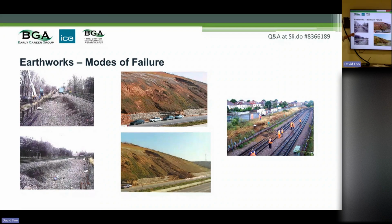Luckily, a track walker found it at 6 o'clock in the morning before any trains ran. As you can imagine, some train would have come up here and just gone straight off the embankment.